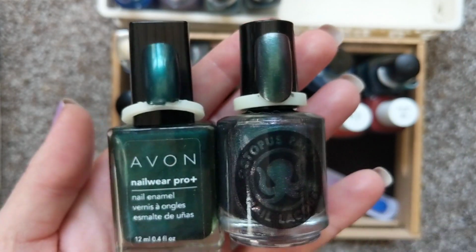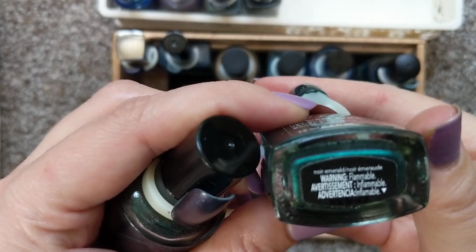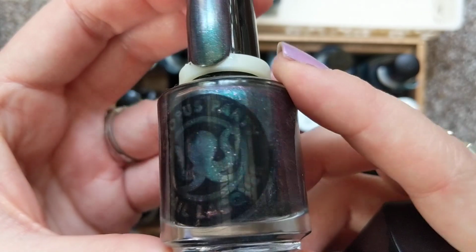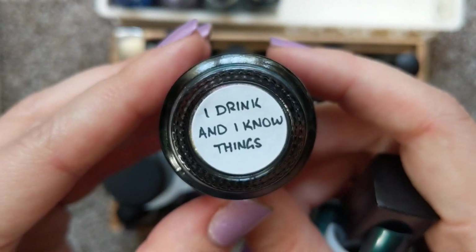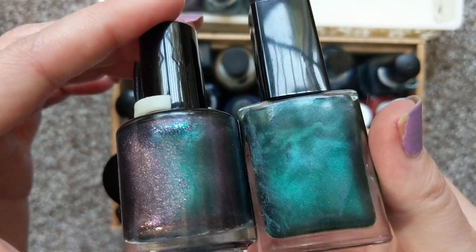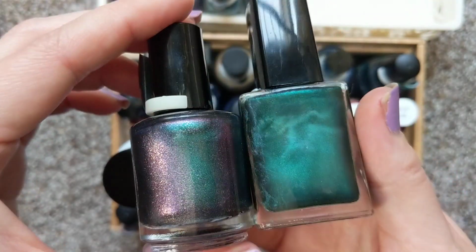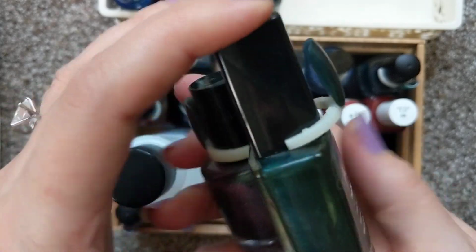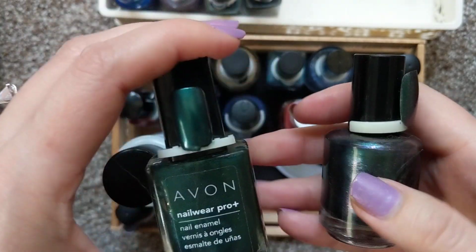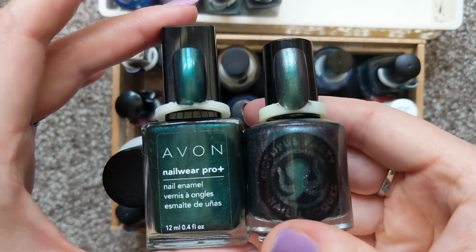So the two that I decided to show today are Avon, this one is called Noir Emerald, and the other one is this Octopus Party Lacquer, and this is I Drink and I Know Things. And both are gorgeous polishes. I really like them. I just can't really even tell you the last time that I wore a deep emerald color. I definitely have had moments when I want to, so that's why I keep them in my collection, because there are times when that's just the color to wear. But off the top of my head, I can't tell you the last time that I wore a deep emerald green.